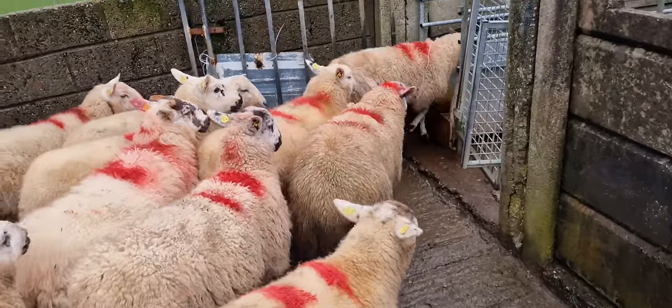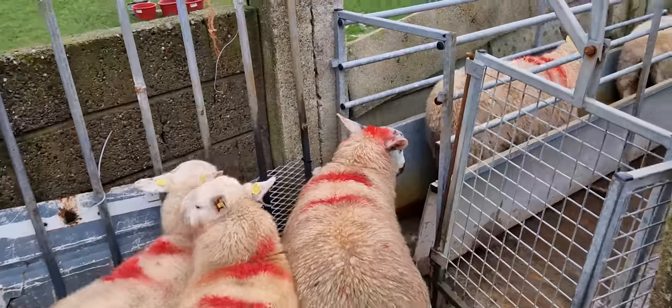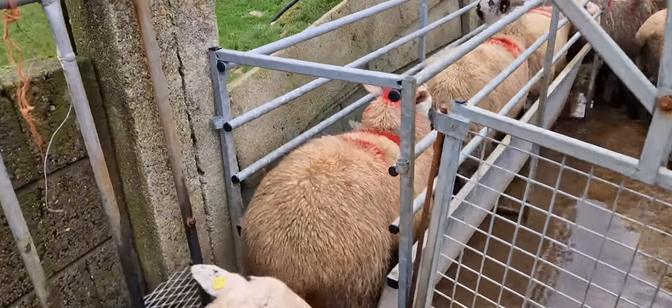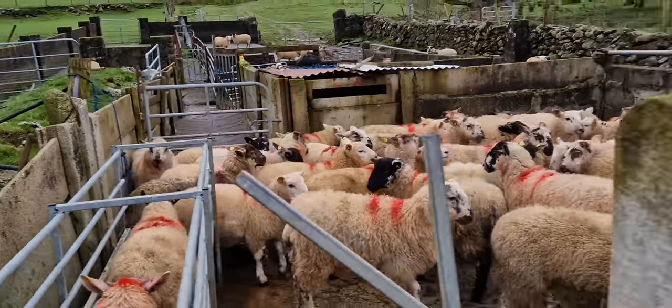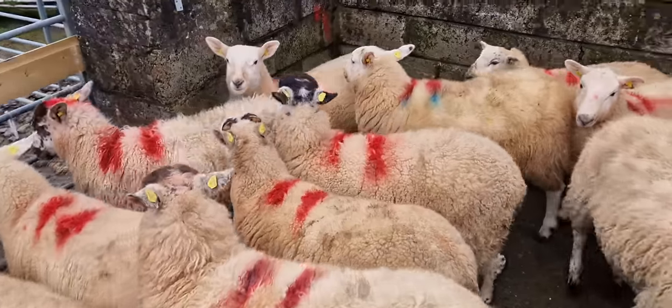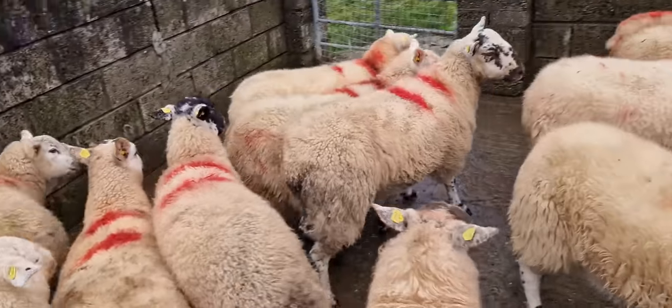So usually most of them come in lamb the first year, whereas if we weren't feeding them, compared to other years, half of them probably wouldn't be in lamb. So if you feed them well, get their condition and weights up, they'll take care of themselves the next year, because most of them should be in lamb.